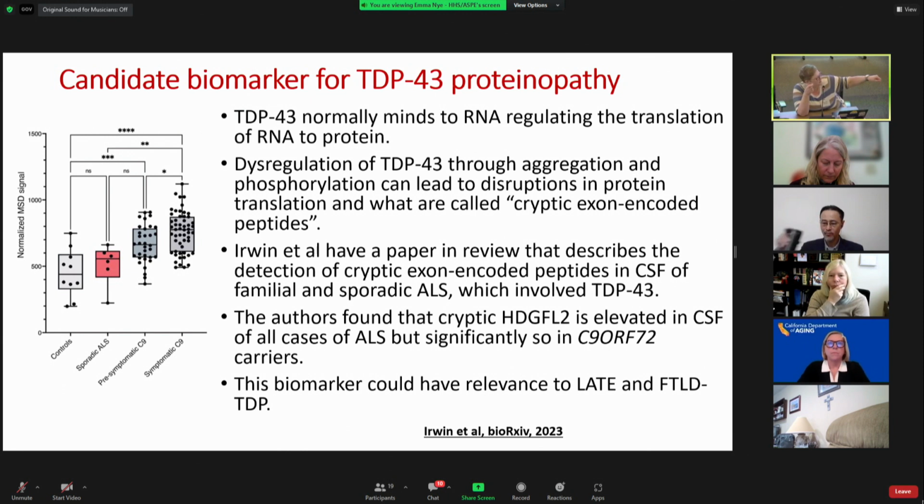And so just on the left here, these are genetic and sporadic ALS patients. So this isn't LATE, this is ALS at this point. But you can see with the genetic forms, and less so in the sporadic ALS, you can see an increase in the signal from this cryptic peptide. So we think this is probably reflective of abnormal TDP-43. Again, very early days, but very promising. Next slide, please.